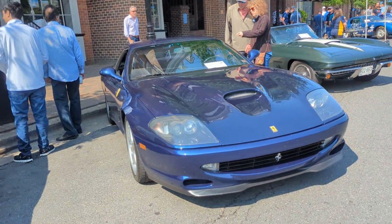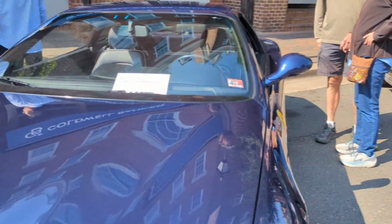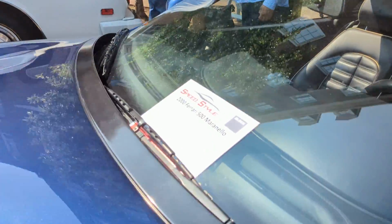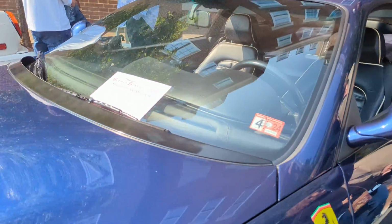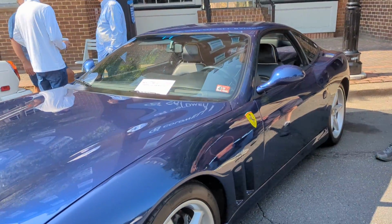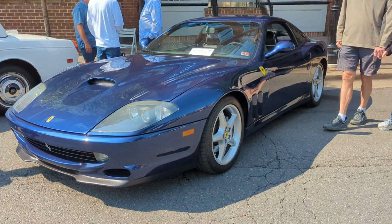This one a 550 Maranello. Yes, it says Ferrari 500 Maranello. This is not a Ferrari 500 Maranello. This is a Ferrari 550 Maranello. It's wrong. They made a 550 and they made a 575 Maranello. I have a driving review of this on YouTube. Check it out. Just Google Drivin Ivan in any car.